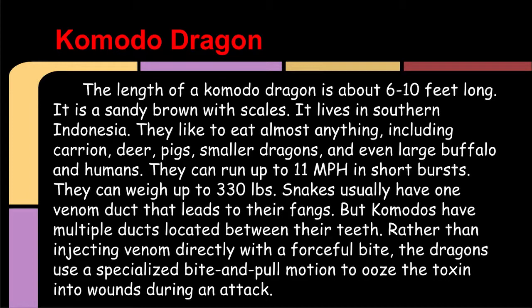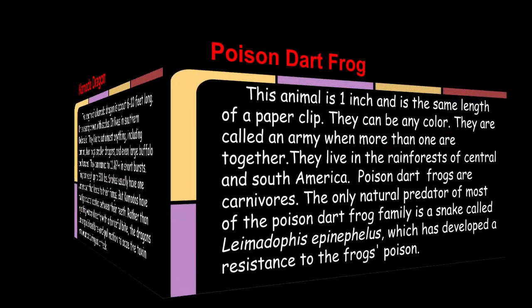Snakes usually have one venom duct that leads to their fangs, but the Komodos have multiple ducts located between their teeth. Rather than injecting venom directly with a forceful bite, the dragons use a specialized bite and pull motion to ooze the toxin into the wounds during the attack.